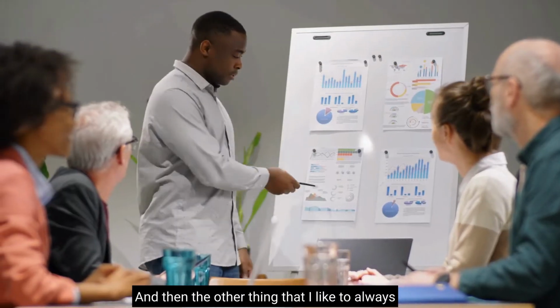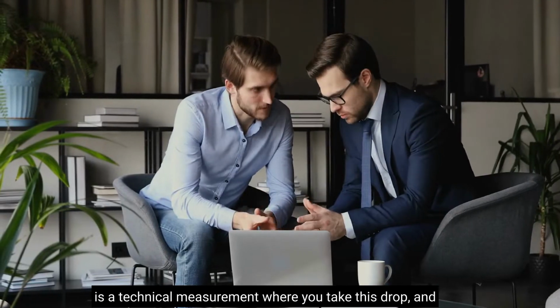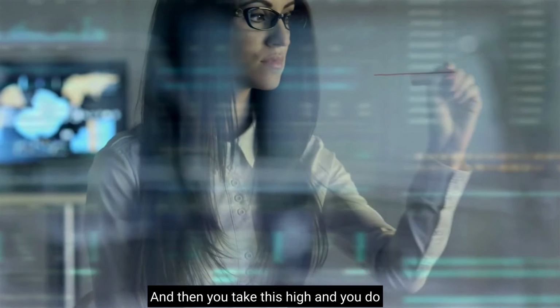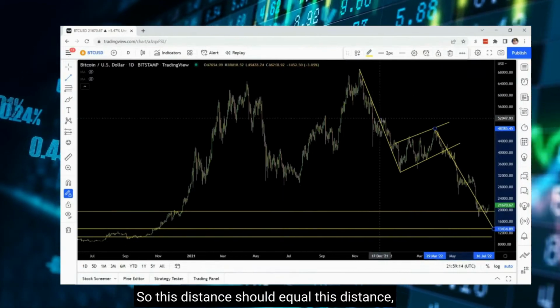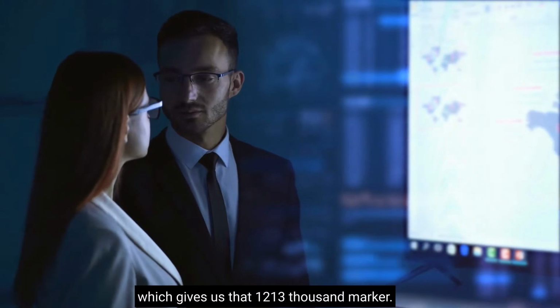And then the other thing that I like to always remind people of is there's a measured move here, which is a technical measurement where you take this drop and then we had this consolidation here. And then you take this high and you do the same extension move that you had prior, and that brings you to about 12,000 down here. So this distance should equal this distance, which gives us that 12, 13,000 marker.